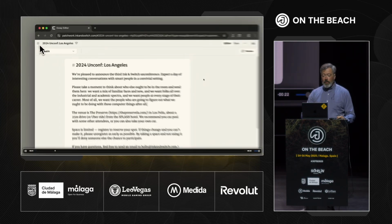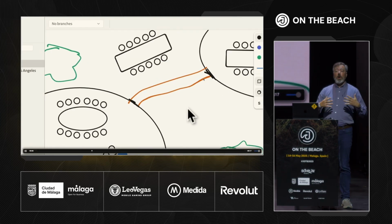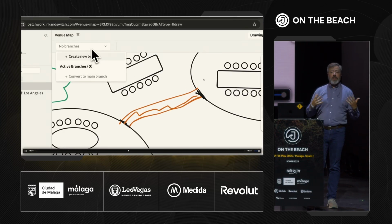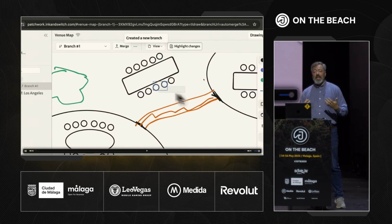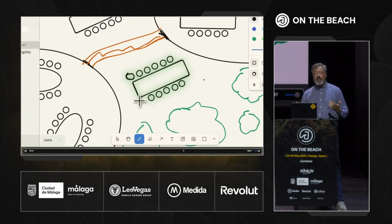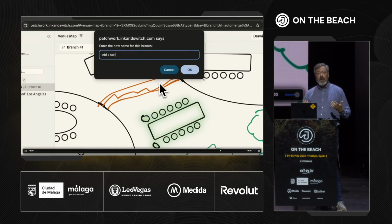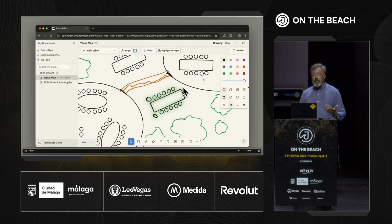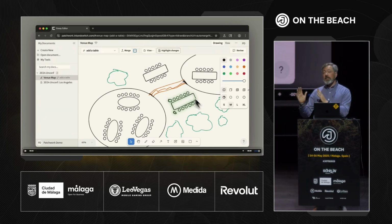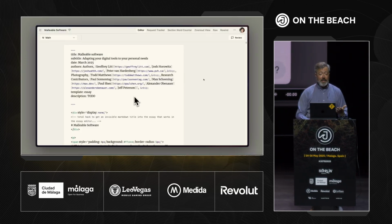Not only do these tools work on text, because all of this power comes out of the shared underlying JSON-like substrate in Automerge, you can do the exact same thing on a tldraw drawing. And you can see that this green stuff is being highlighted automatically because it's new on this branch. So you can apply these same tools to lots of different things. I want to emphasize that these are synthetic examples, but we really use this stuff every day.